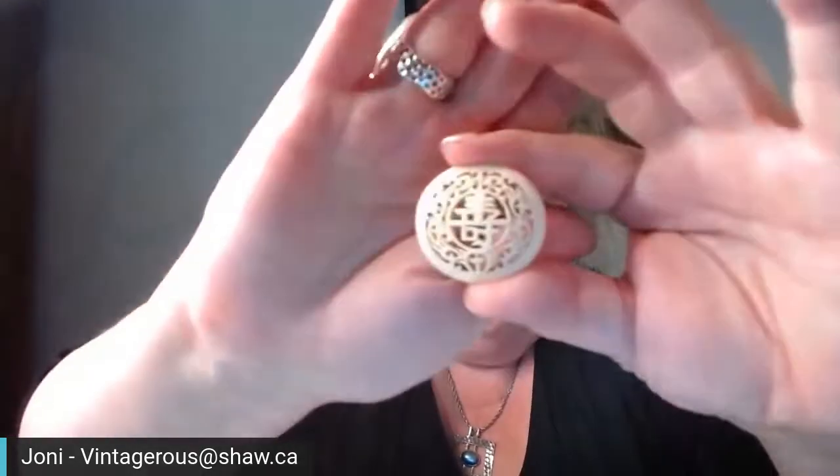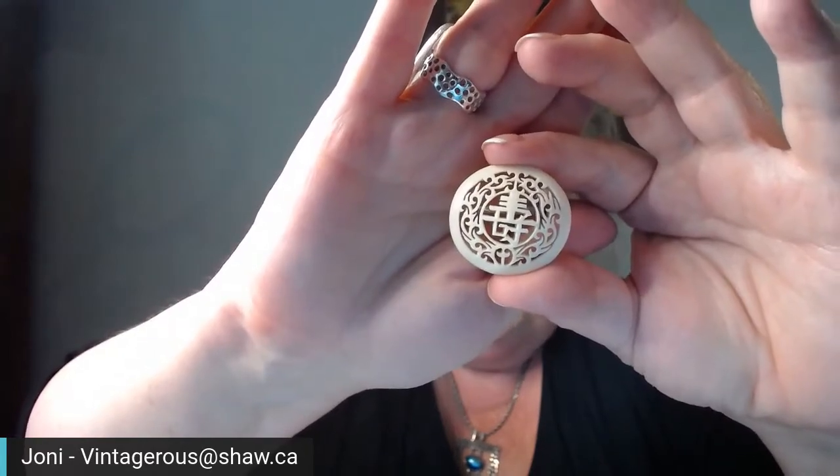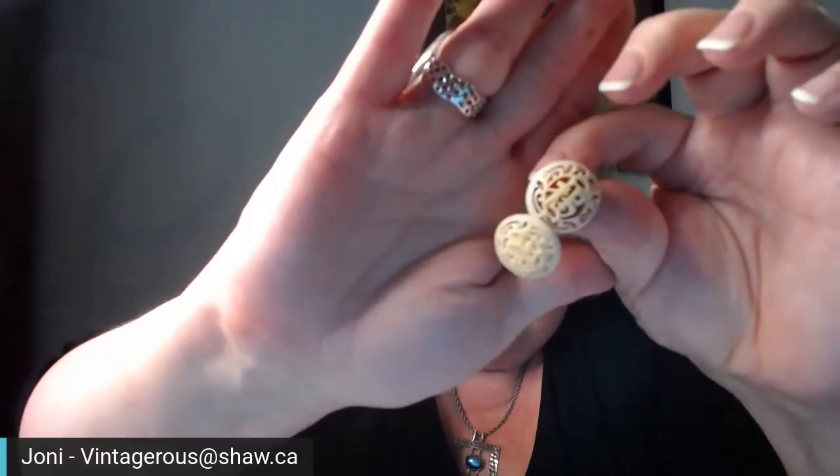Now, this next one I'm going to have to do some more research on. It could be faux ivory, it might be true ivory, but it's a set, and I'm not sure what that fortune, if that means good fortune or what that symbol means. I'll have to check with my Chinese friends. And it has matching earrings as well.